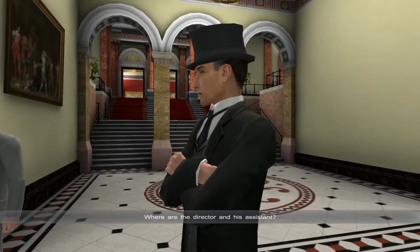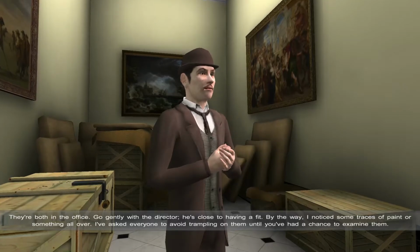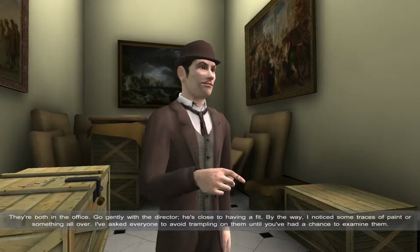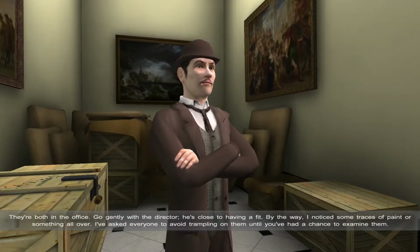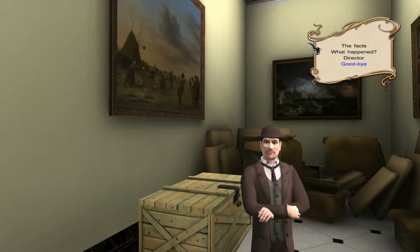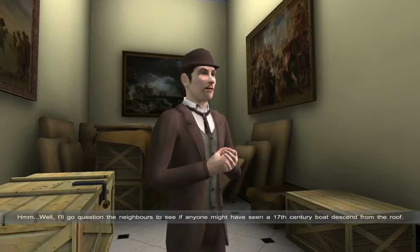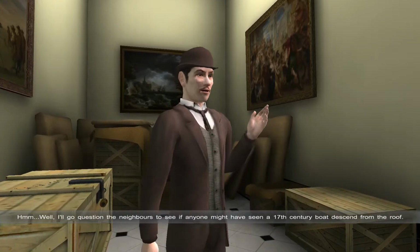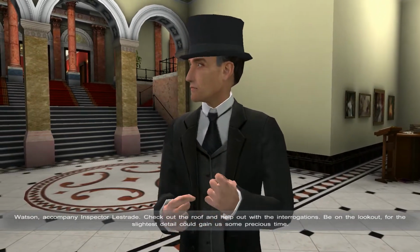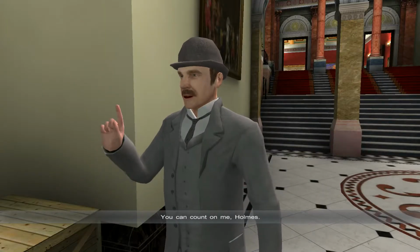Where are the director and his assistant? They're both in the office. Go gently with the director. He's close to having a fit. By the way, I noticed some traces of paint or something all over. I've asked everyone to avoid trampling on them until you've had a chance to examine them. You're making wonderful progress, Lestrade. Well, I'll go question the neighbors to see if anyone might have seen a 17th century boat descend from the roof. Watson, accompany Inspector Lestrade. Check out the roof and help out with the interrogations. Be on the lookout for the slightest detail could gain us some precious time. You can count on me, Holmes.